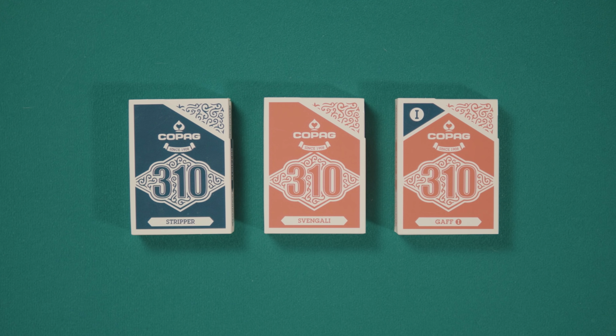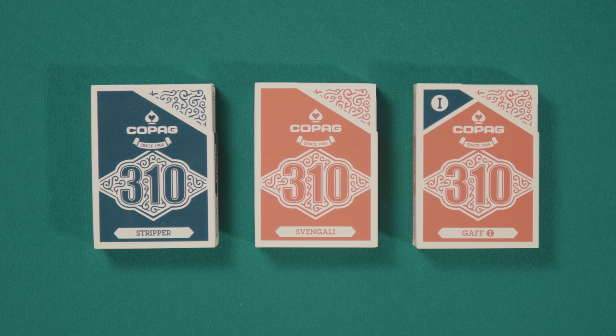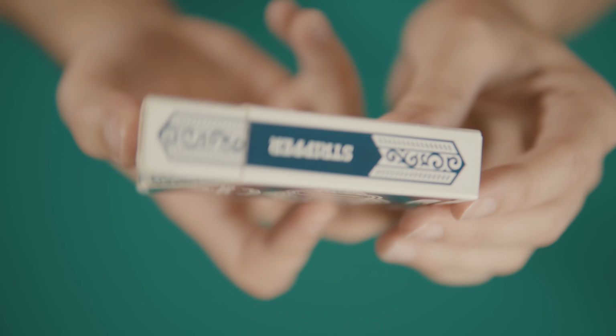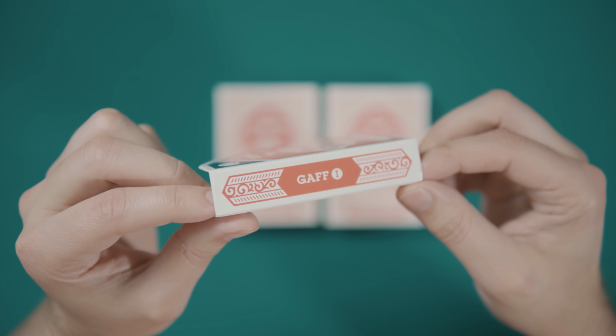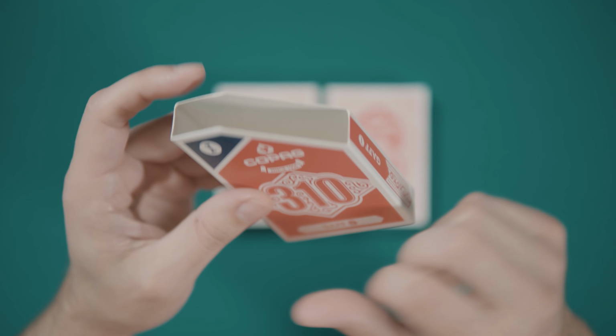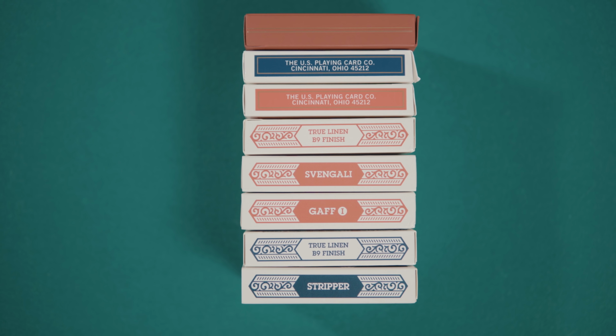All 3 decks come in standard tuck boxes you would get from purchasing the normal regular 310s, with one noticeable exception. All the tuck cases come packaged inside a sleeve that denotes the true contents within. This is a great touch as it allows for easy identification when the decks are piled up in a collection stack somewhere in your closet.